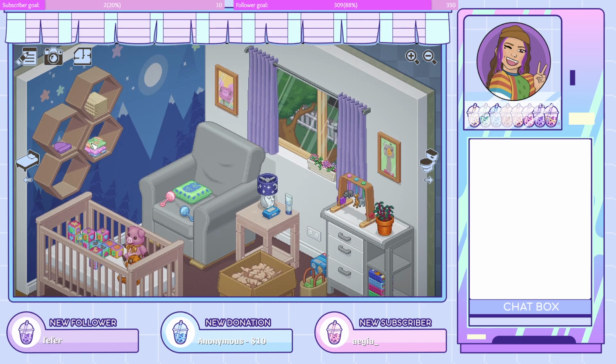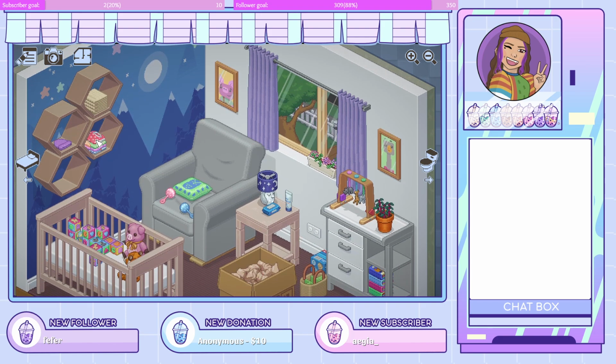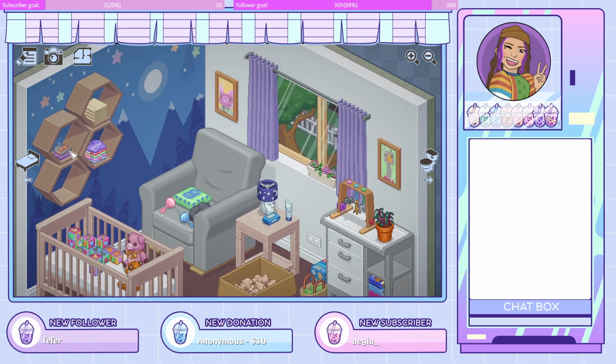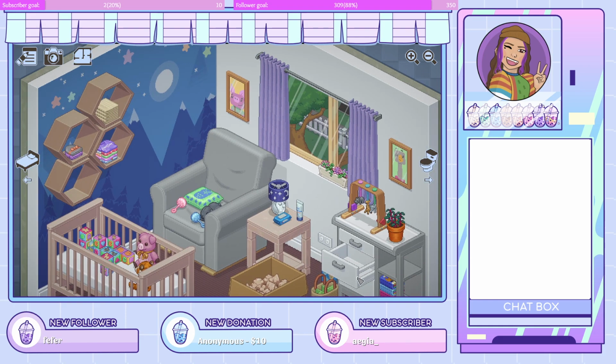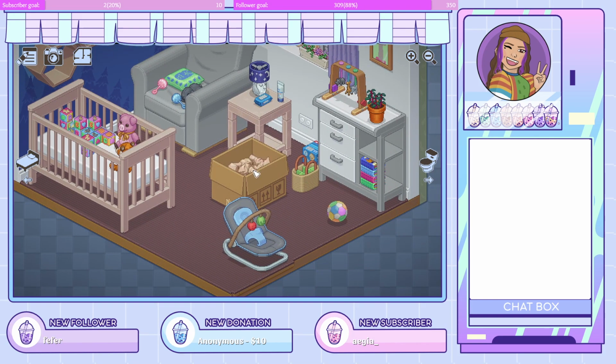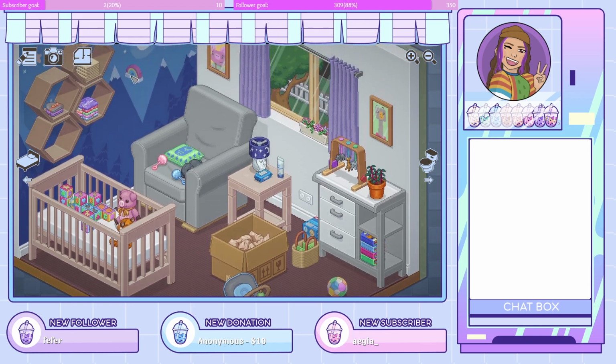Alright, what else is this? Oh, little baby clothes. Maybe it would make more sense for those to go in the drawers. We'll see, we'll see. Can I put this rainbow on the wall? No. Baby beanie. Baby beanie with ears?